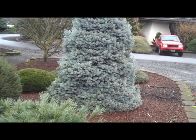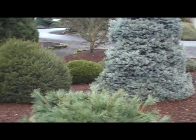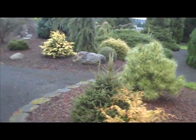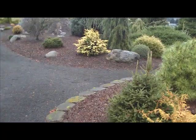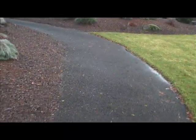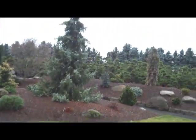That's the neat thing with conifers that I didn't realize until I got here. There's so many different textures and sizes and colors. And over here, spruce, this big one here. So you get blue, really blue tips on it, blue-green contrast, and real drapey look.